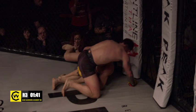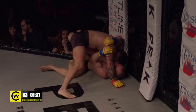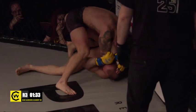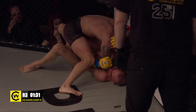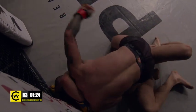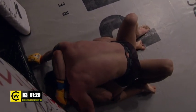Marco's able to pop out of it. Lee, luckily though, didn't lose any position on that. Marco was trying to use the cage to overtake the position. We got 1 minute and 33 seconds left. Marco fighting off of his back. And again, Lee Mitchell moves into mount. And 1 minute 20. Marco, like I said, needs to do something there.